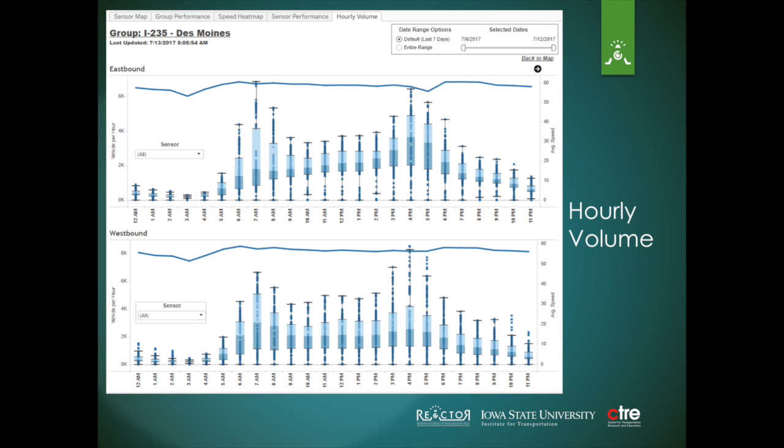The reason they like this is because we're using a box plot instead of just the average, which is what they were using previously, because the box plot gives you that range and shows how much variability I'm seeing in the volume.